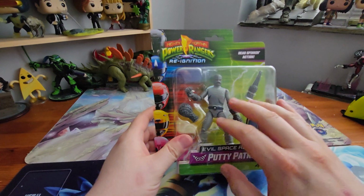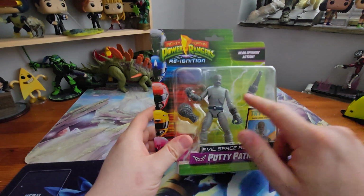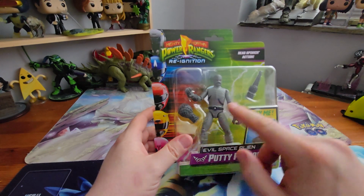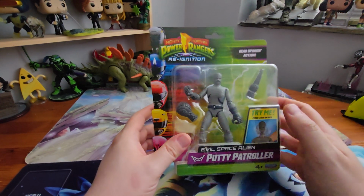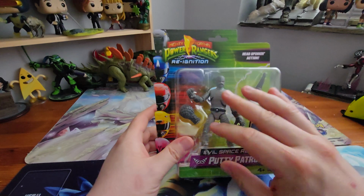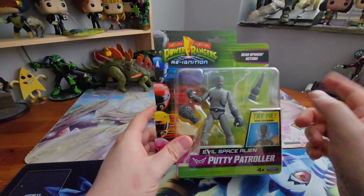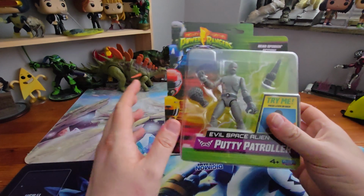I got this one off the Character Options website. For some reason, Smiths aren't stocking this alongside the other figures in this wave. I don't know why that is. I'm assuming they must be being packaged separately from the Flip Heads and the Rita and Goldar, but I have no idea why.